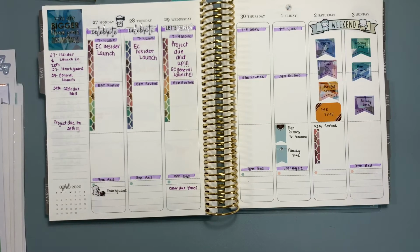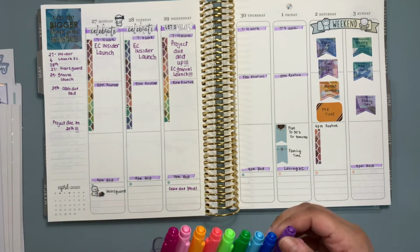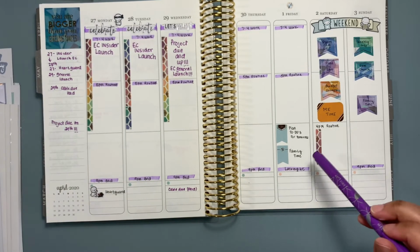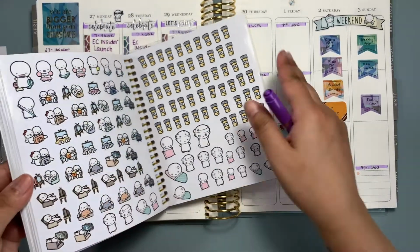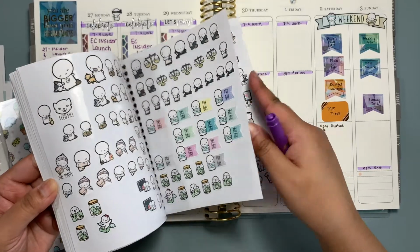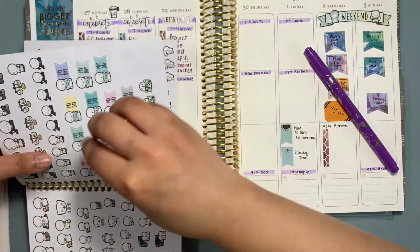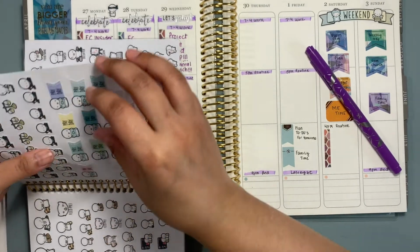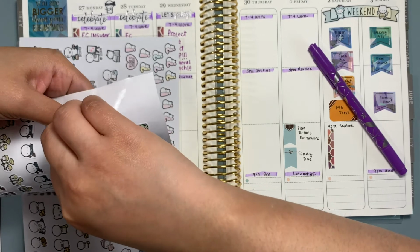Oh, you know what? I did forget to put something very important. How can I forget that the first is payday? Let's see. I do have one. Do I have purple? Yes, I do.